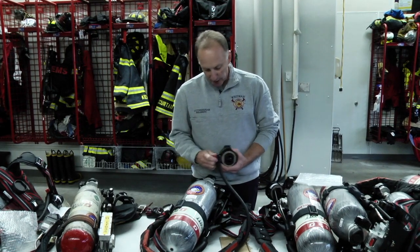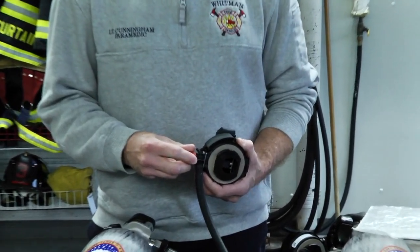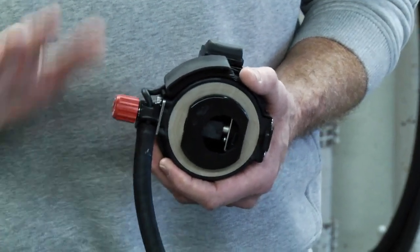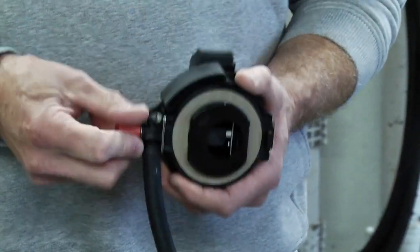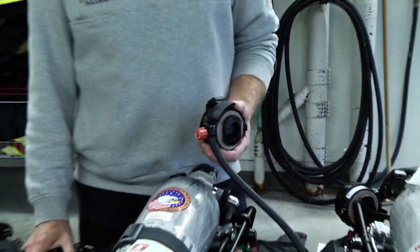So I'm going to shut down the bottle now and bleed it down. And you'll hear the low alarm go off, and that's at probably 33% of the bottle, or 1/3, and you'll hear that going off. When that goes off in the building, that's the time for us to get out.